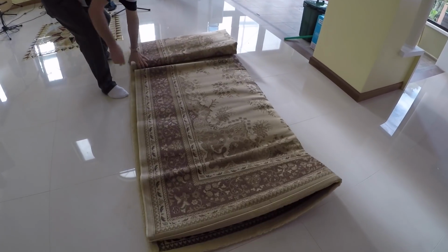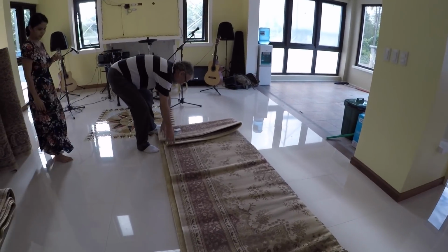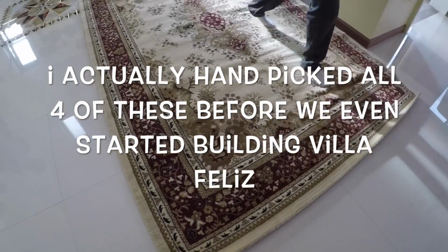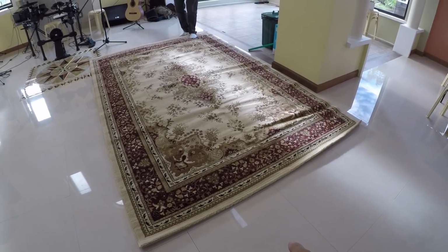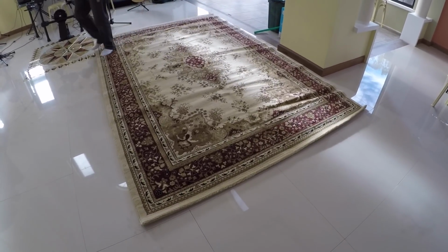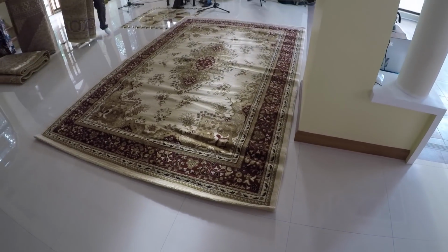So what we're going to do is open one of the rugs inside the great room, just to take a look at it, so you get an idea of the rugs that he has at his house. And how many do you have at your house right now? Probably 150 of these. Oh, that is absolutely beautiful. And what's the size of this one? Looks like about two by two and a half. That's absolutely beautiful.